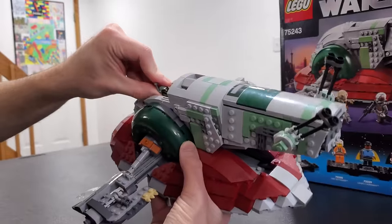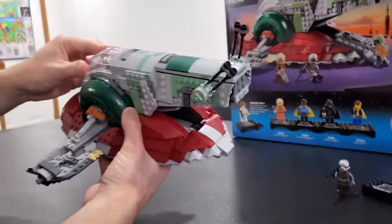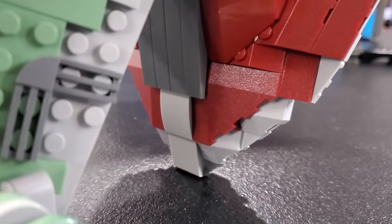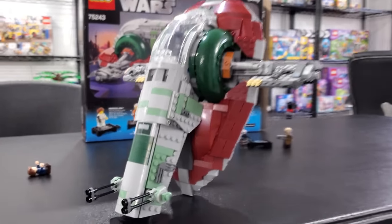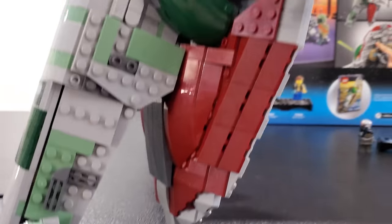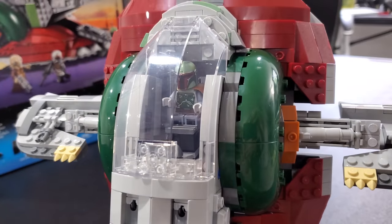Let's put Boba Fett back in there real quick, and we'll give this thing a thorough testing. I've got my cameraman helping me here, so bear with us. Maybe if I just balance it perfectly. That's the way it's intended right there. How do I get that on my shelf, though? I want to put this on display, and I don't know if that's enough of a footprint to make it last on those metal grates up there, but there it is. Looking good.